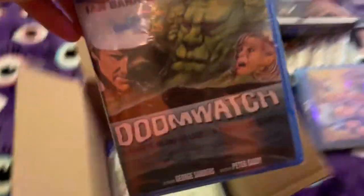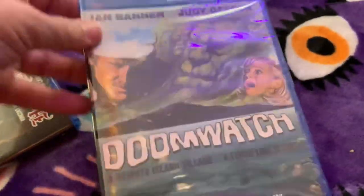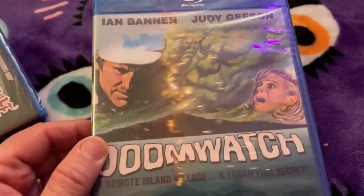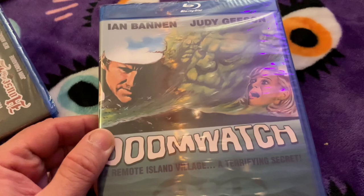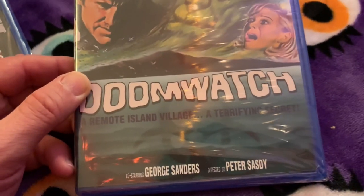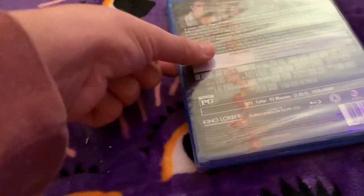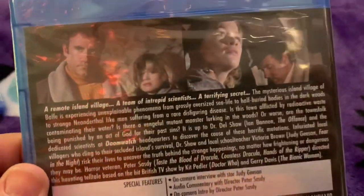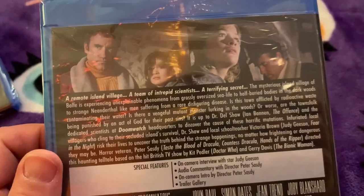Next is Doom Watch. This is another film that I have on VHS. I collected it on VHS, a big box VHS, just because I love the cover. I don't know anything about it. A Remote Island Village, A Terrifying Secret. I may have seen it years and years ago, but I think I get it mistaken with Island of Terror, which is kind of a similar film.